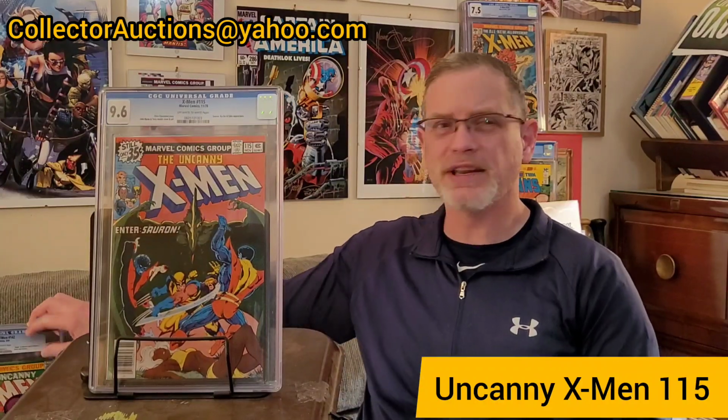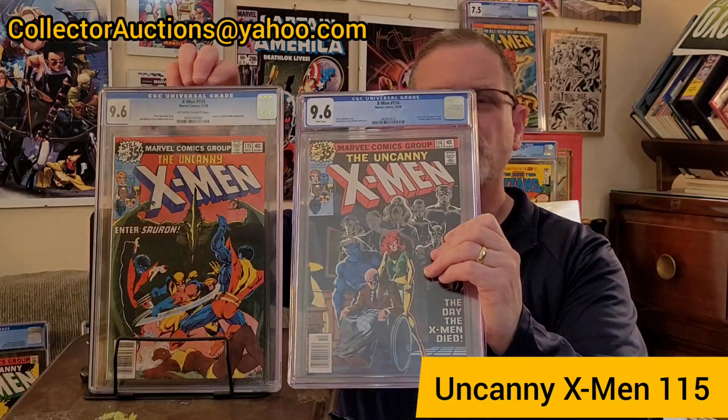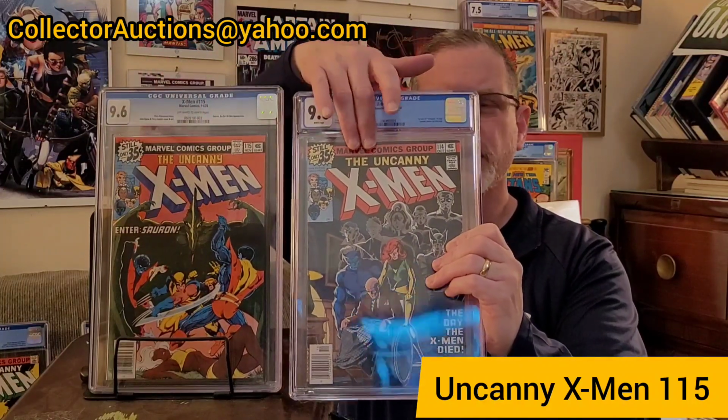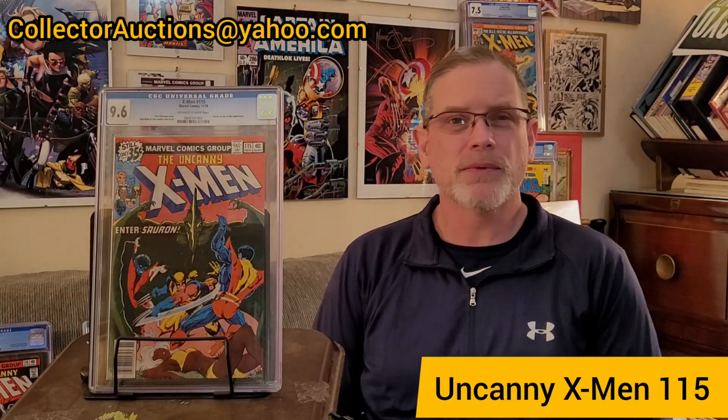But I want to get these all in the bright new cases. You can definitely tell the clarity. Now it's a little hard to see as I'm holding it up, but in person you can definitely see how much clearer the new cases are than the old cases. Plus the labels look better. So I look forward to seeing that at some point.